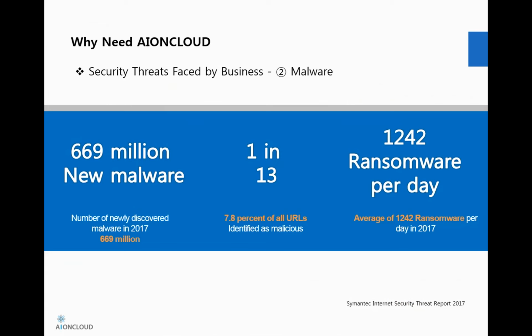And how about this ransomware? This ransomware encrypts your and your company's valuable data and asks you for money. This ransomware is found over 1,000 in just 1 day.